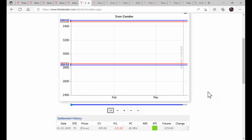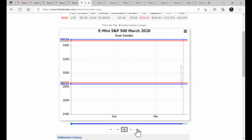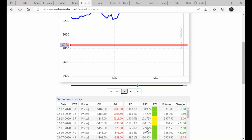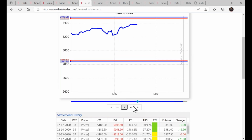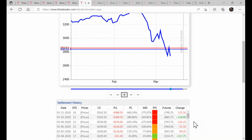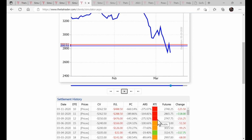Let's take another look here. Here's a condor. I kind of forget how these play out. And you can go all the way to the end if you want in one click. You don't have to watch it play through, but it's kind of fun to watch it here in the demo. So yellow, elevated risk. The trade's still negative. Now it's orange. That's even higher risk, but still do nothing. And then it turns red. Take your loss and move on.